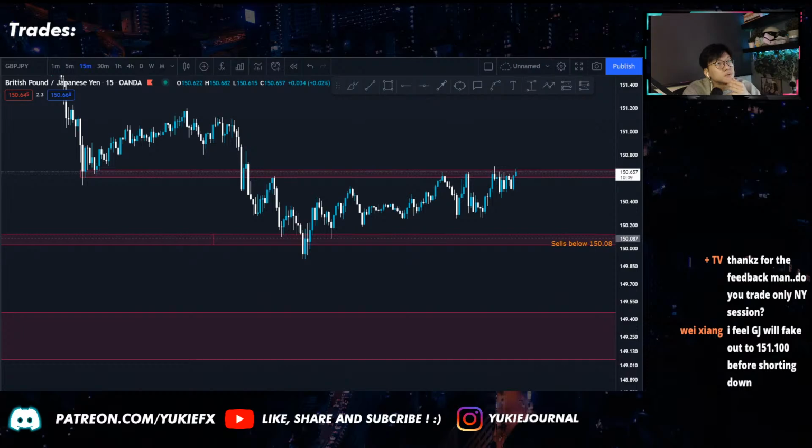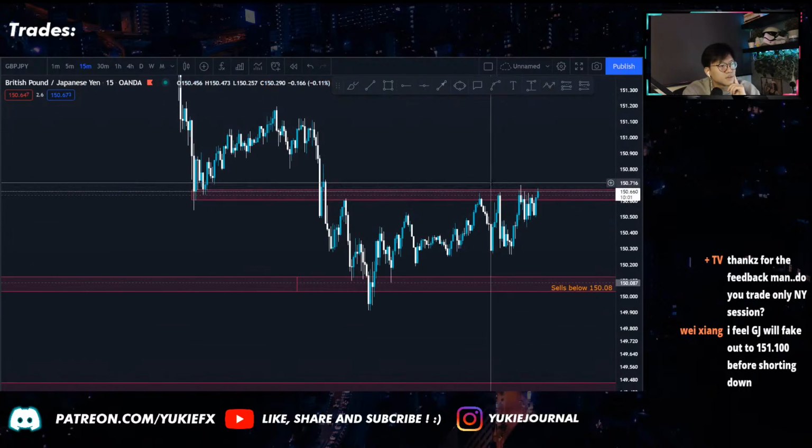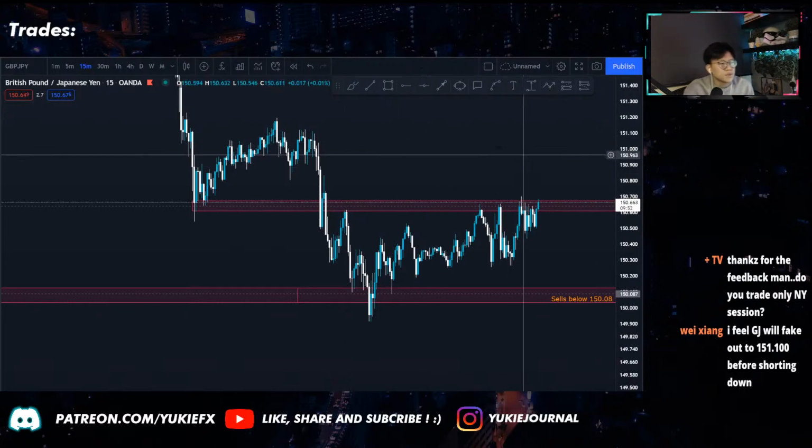I feel GJ will fake out 151,100 before shorting down. Yeah, that's a possibility. It could, 151,100. Yeah. But for me, I'm just gonna wait for sells. So I wouldn't take any buys.